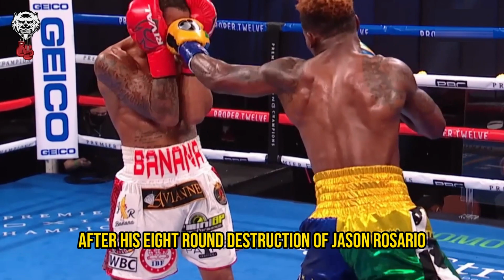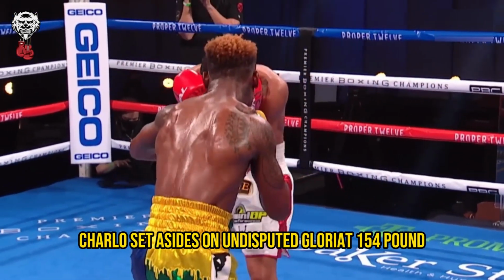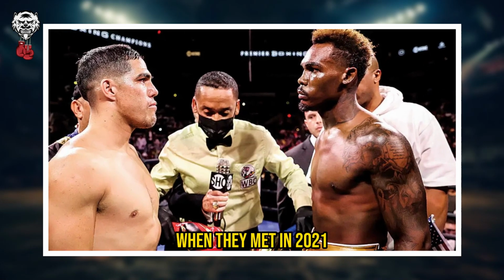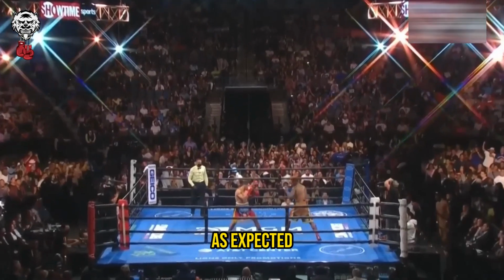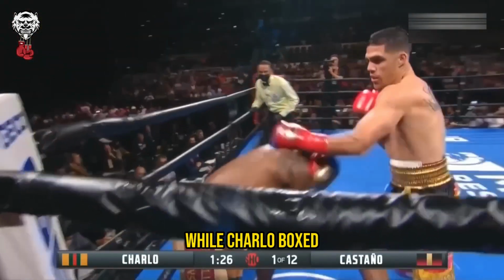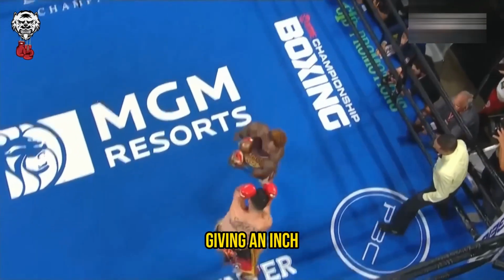After his 8-round destruction of Jason Rosario, Charlo set his sights on undisputed glory at 154 pounds, but WBO champ Brian Castano stood in his way when they met in 2021. As expected, both men traded heavy leather from the opening bell, with Castano pressing forward while Charlo boxed and countered. Each round was closely contested, with neither man giving an inch.